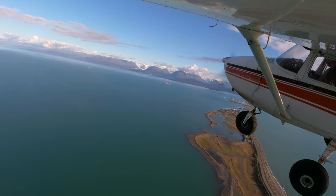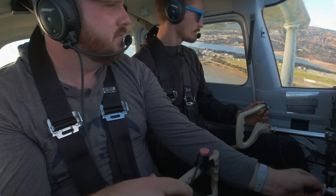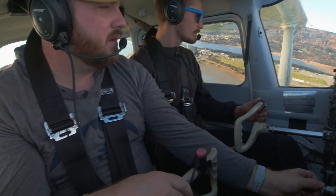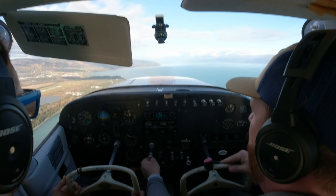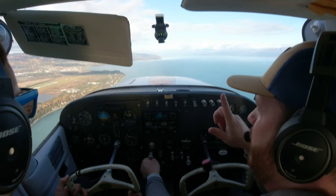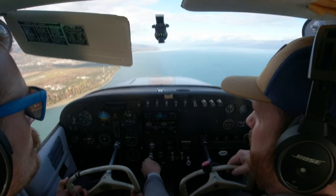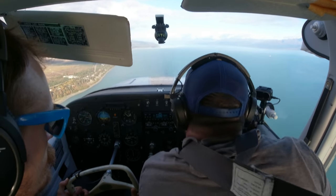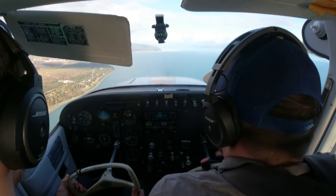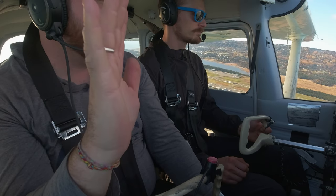More traffic, 2-3 and a farm just turned onto the left downwind, 2-2 Homer, full stop. All right, we're reaching our pattern altitude. I'm gonna pull back my power. The reason I'm doing power here first is because I don't wanna speed up. I just wanna stay here. I wanna add my carb heat and one notch of flaps. And then I get my attitude right. So then I've set up for landing, right?